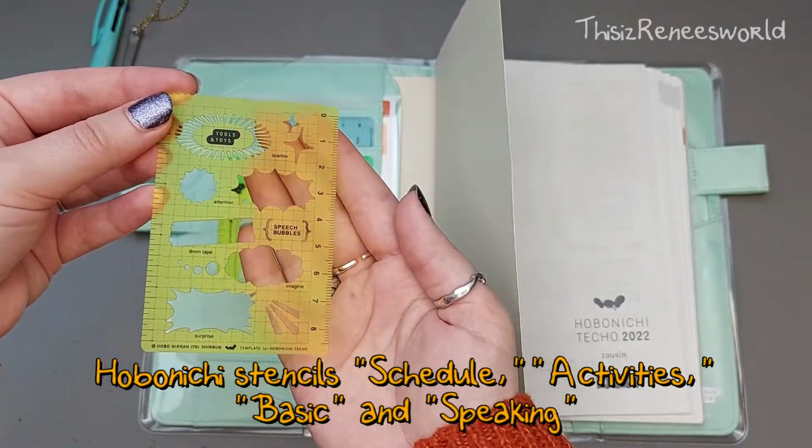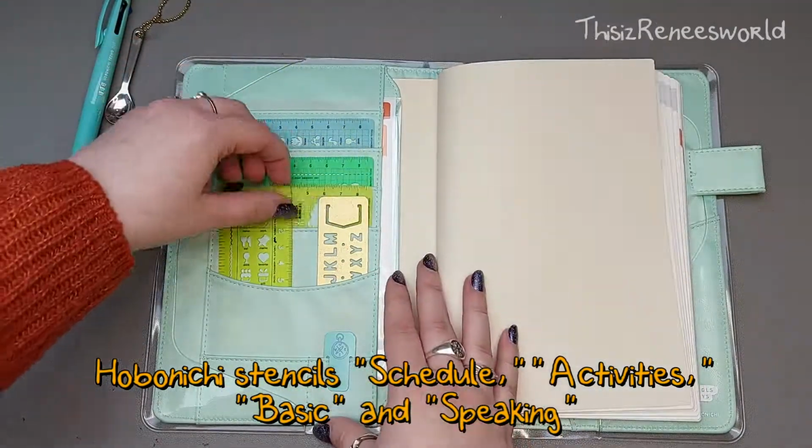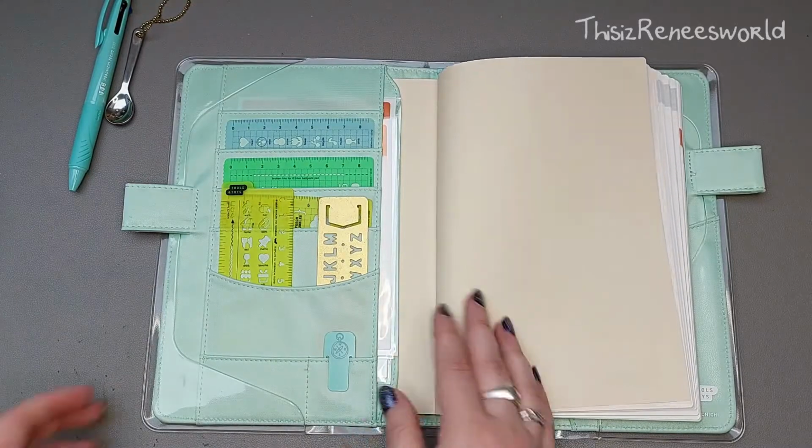And as you can see, they all fit perfectly into the pockets. It's like it's made for them.